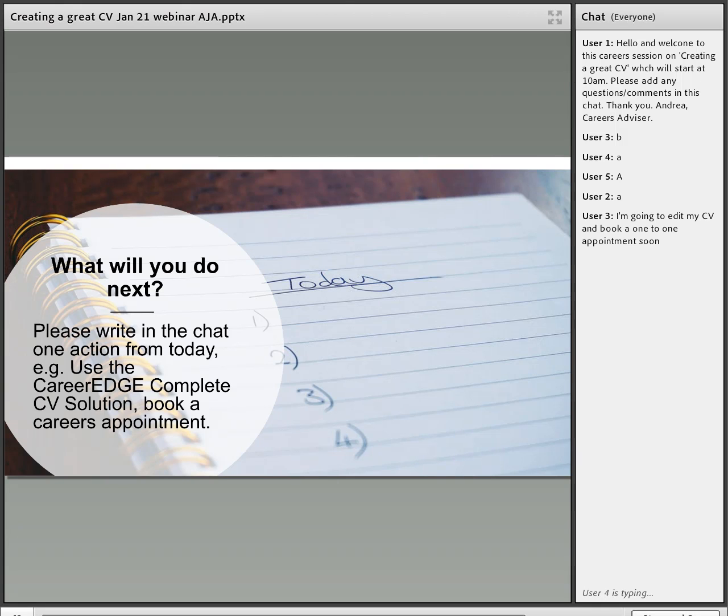Okay, thank you, Kezia. That's great. So you're going to edit your CV and book a one-to-one appointment soon. Brilliant. Okay. Excellent. So that's great. And thank you, Nitam. So you'd like to book a one-to-one appointment. Okay, that's great. So Nitam's still typing. That's good. Yes, you're welcome. Okay. So thank you for sharing what you plan to do next.